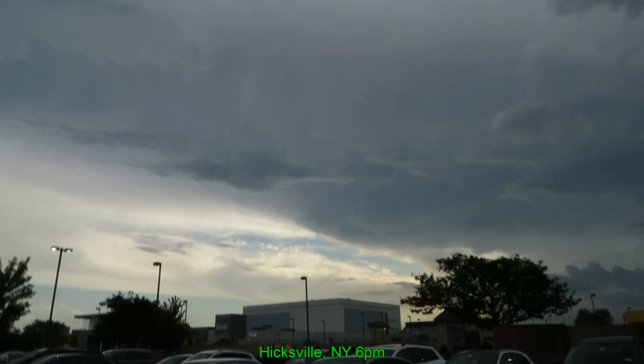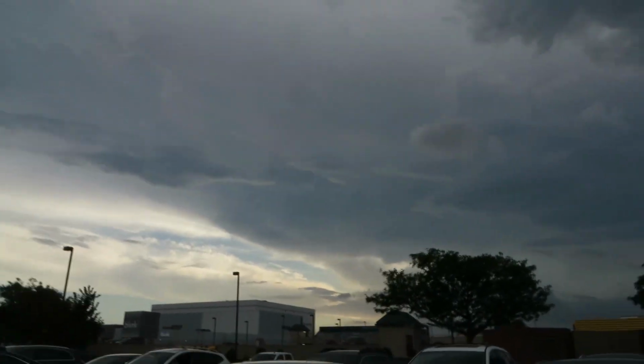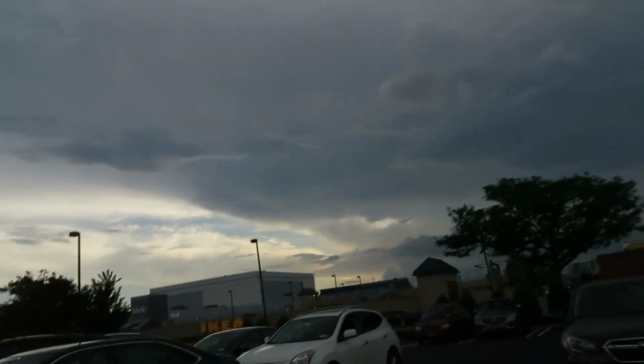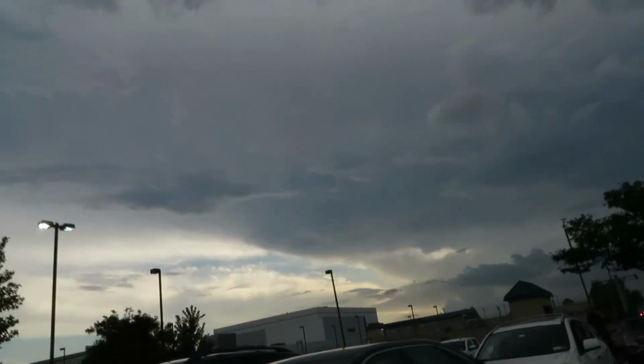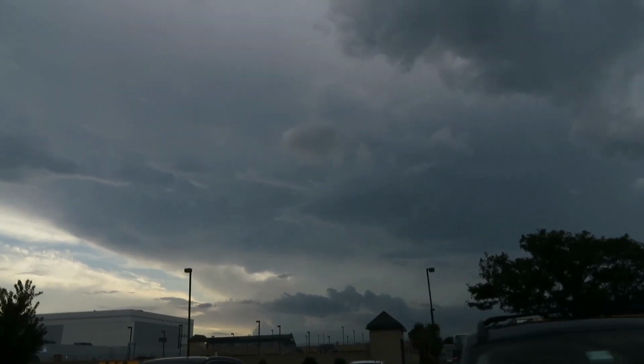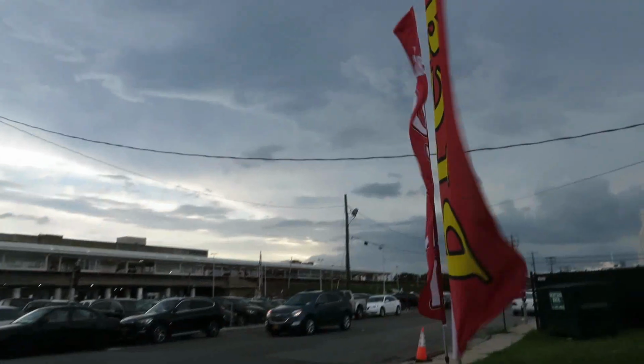Alright, we have a massive storm rolling in here in Hicksville. We're heading over to the train station to view it. Just saw lightning off to the west. We're gonna try to get ourselves a better view. Here's the storm again. See it approaching.